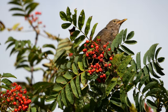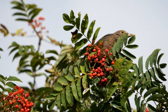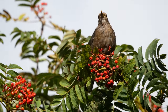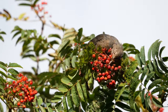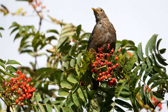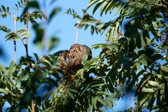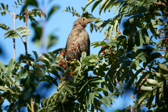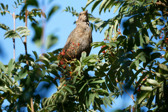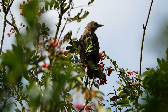And then it was time for the birds to join in. The main participants were female blackbirds. They were large enough to deal with berries of this size. Once all the available berries have gone, she has to look round for some more. The ones she chose were wobbly, so she had to use her wings for balance.